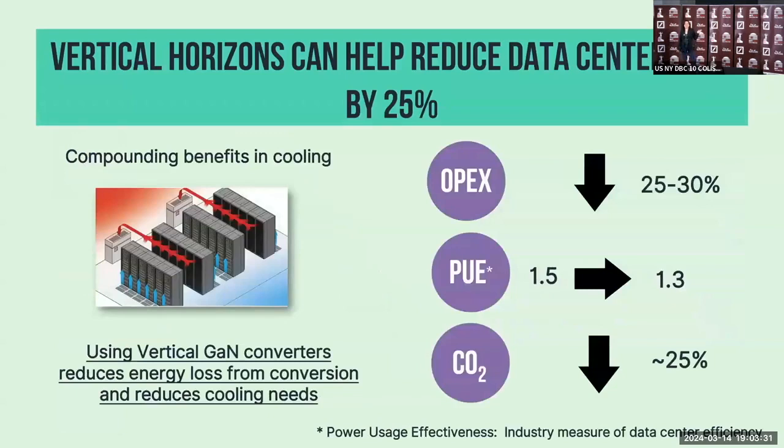That's not all. As I mentioned, the cooling problem. With less energy loss as heat, we're also able to reduce the need for cooling. What this means for a data center is a reduction in OpEx of up to 25%, data center PUE, or power usage effectiveness, from 1.5 down to 1.3, and also importantly, carbon reductions of up to a quarter.